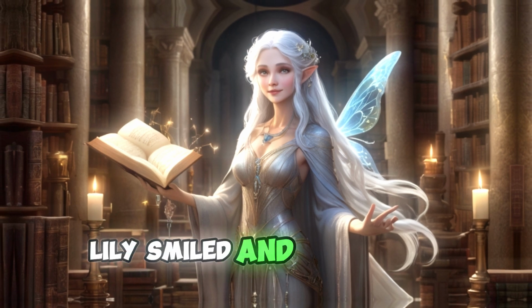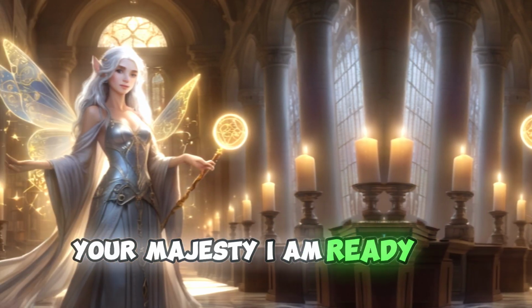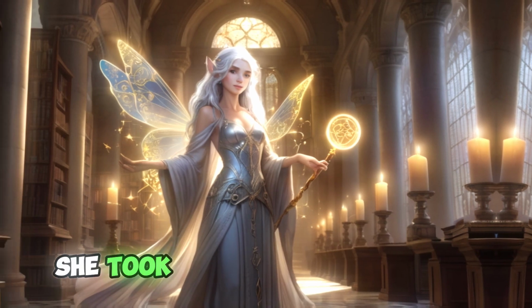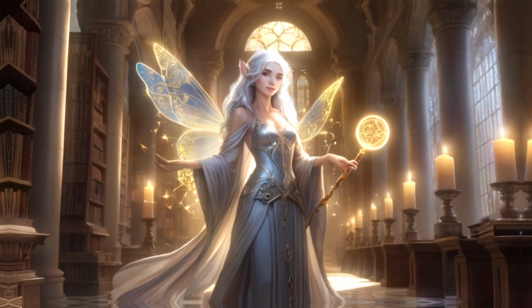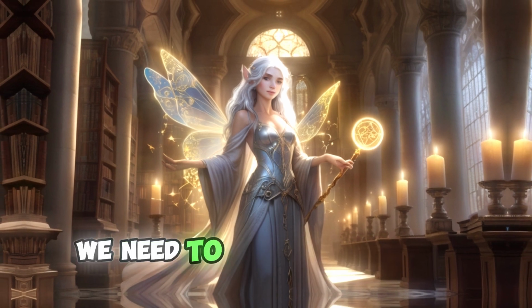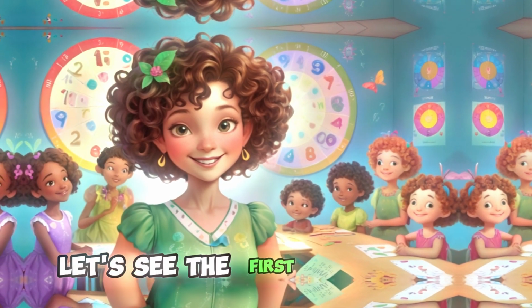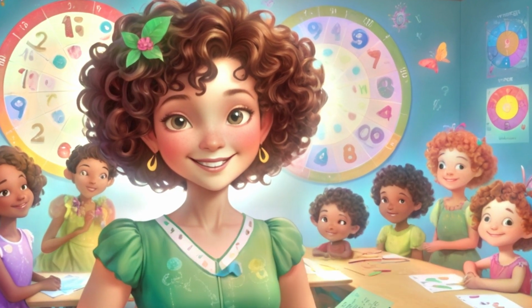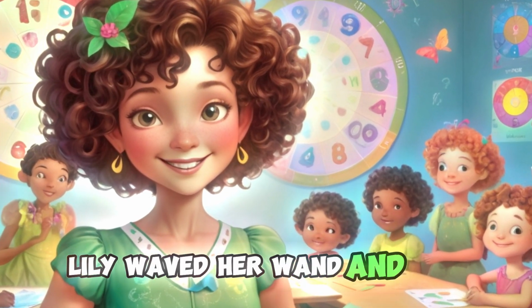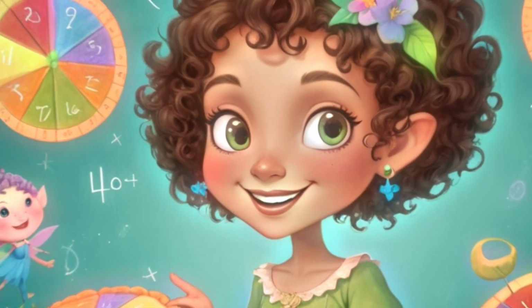Lily smiled and said, "Don't worry, Your Majesty. I am ready to help." She took out her magical wand and approached the first puzzle. To start the clock, we need to add the correct numbers together. Let's see, the first puzzle says we need to find the sum of 3 and 7. Lily waved her wand and said, 3 plus 7 equals 10.